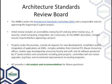And so the Architecture Review Board is what I mentioned before. Kara and Stephanie worked to come up with what they call a risk analysis and recommendations document for the purchaser, and the purchaser is the individual here at Mason who's initiating that purchase. And what happens on that committee is we're not in a position. Early on there was confusion, and we were put in a position to say yes or no.